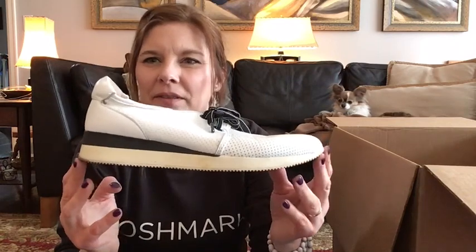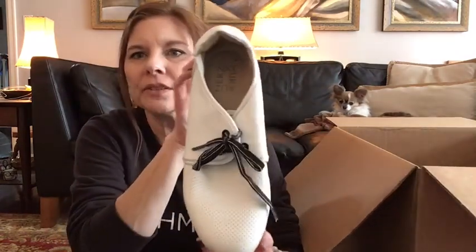Huh? These almost look like something Europeans would wear. I lived in France for 13 months, and it's just so different. I just had such an experience over there. But definitely shoes. They love their shoes.